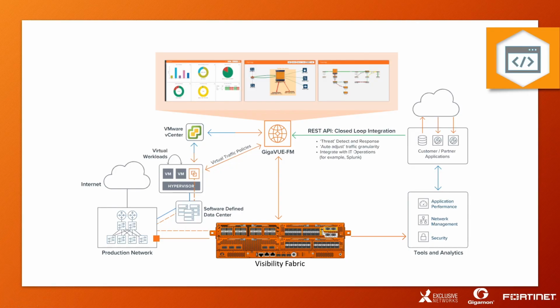So this is another illustration of essentially how that works, where you have your traffic here that you're monitoring. You're monitoring physically the connections going to your production network, and logically through GigaVUE-FM, any traffic that is flowing inside of the hypervisors, VM to VM traffic, and you're sending all of that to the visibility fabric. And the visibility fabric applies traffic intelligence and sends that traffic to the tools as needed, and you are monitoring all of that through GigaVUE Fabric Manager.